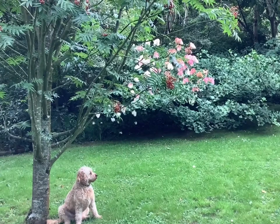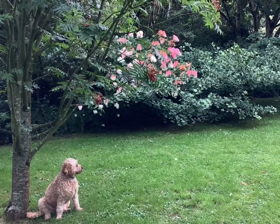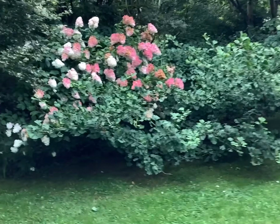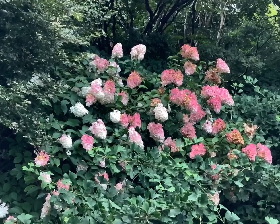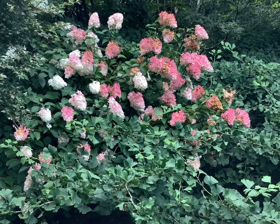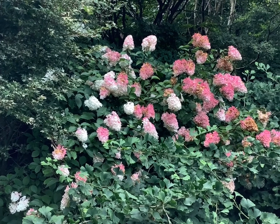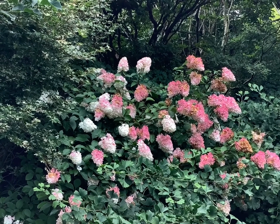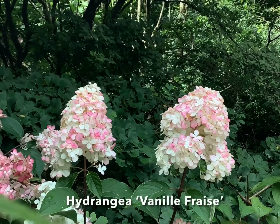Yes, here we have the Hydrangea Vanille Fraise, vanilla strawberry. However, unfortunately, the strawberries seem to have gone off because of the weather, the rain especially that we've had. When it goes red, it starts getting these horrible brown patches, which is a great shame, because when it starts off, as you can see more or less on the left-hand side, it's lovely with the white flower and the slightly pink flecks. Take a close-up of the flowers, which are beginning to turn strawberry coloured.